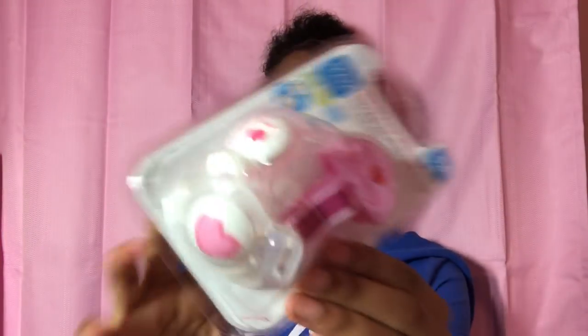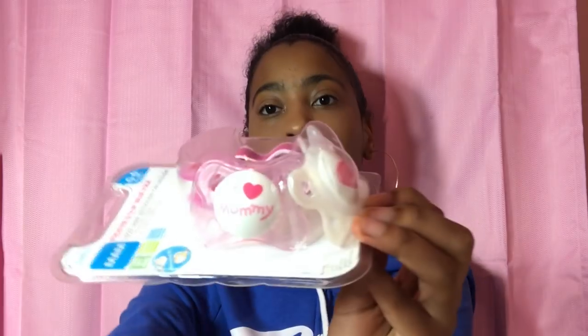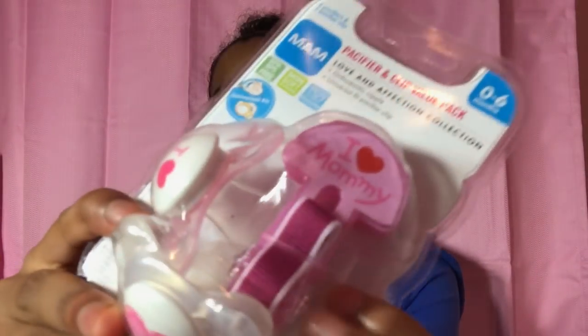Okay, and I got these Mams that I never opened. I got these ever since I got Shariel, and I never opened these yet. I don't know why, but it says I love mommy. Hold on, you guys. It says I love mommy, and it is so cute. And it comes with a pacifier clip, as you guys can see.